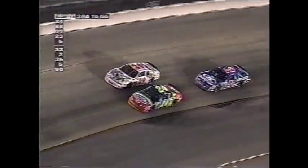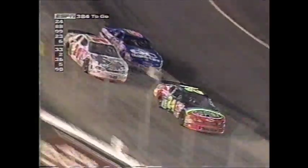Let's take a look at, there was some contact there with Hut Stricklin, huh? And yeah, look at this. Hut Stricklin is 45 degrees right in front of the leaders. There's Jeff Gordon right behind him. That's why we saw that 3 abreast there for a moment. Yep. Now Gordon does get by Jeff Green.